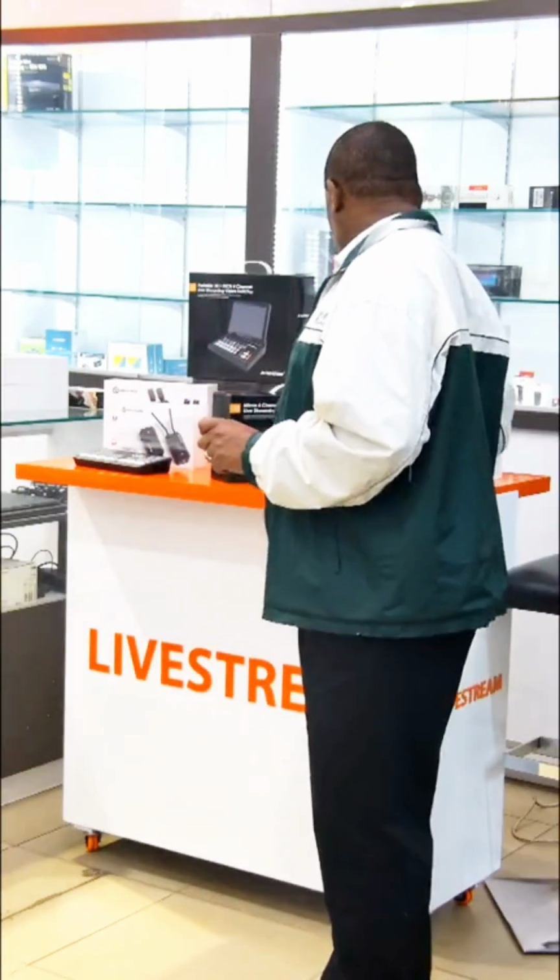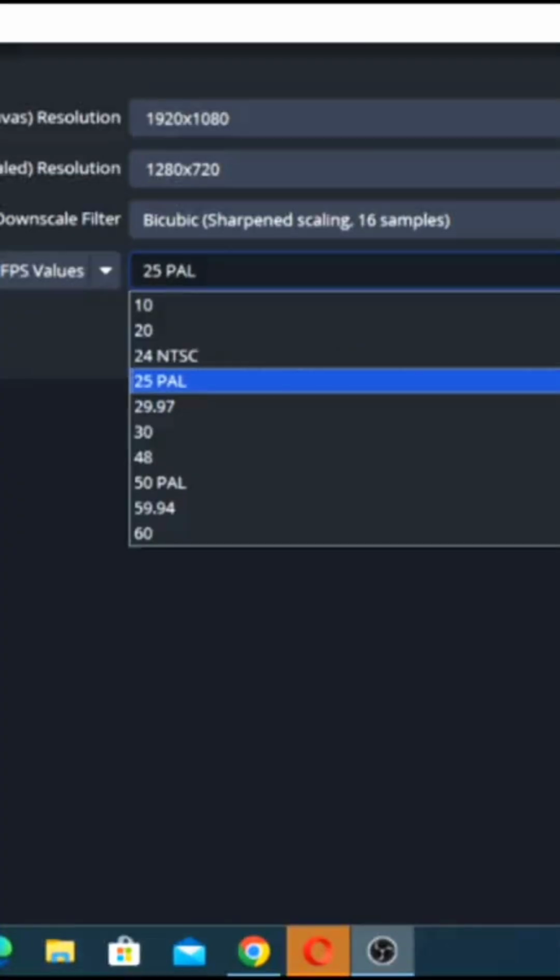Lastly, every time you receive some of these equipments, there is something. Today, there is this port. Normally, they call it USB-C.